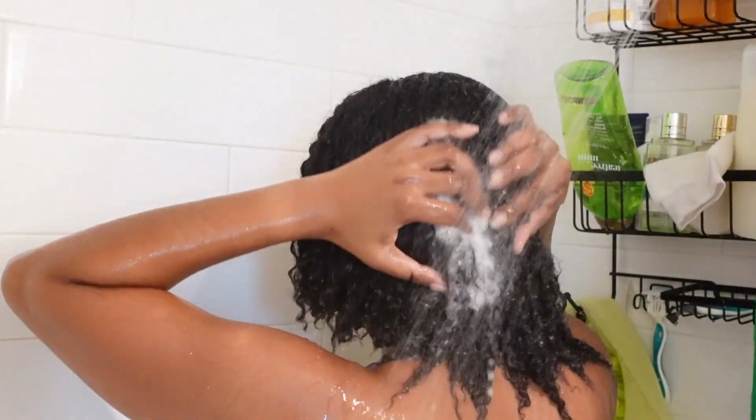But you can see as I rinse the shampoo, it's sitting at the ends of my hair, so that's enough for me. And you just want to make sure that you rinse really well so that all the debris and product is flowing out with the water. The only thing that you want left behind is just clean, shiny hair. That's it.